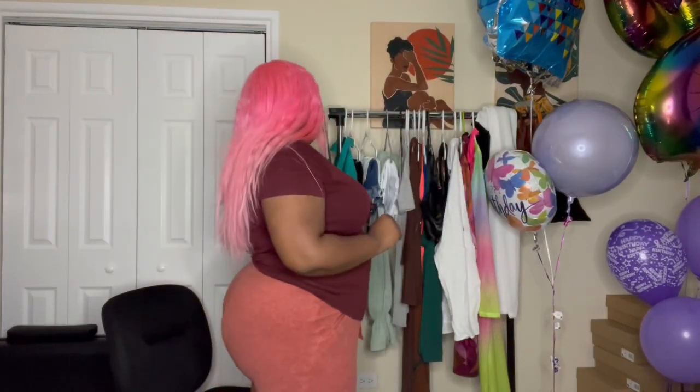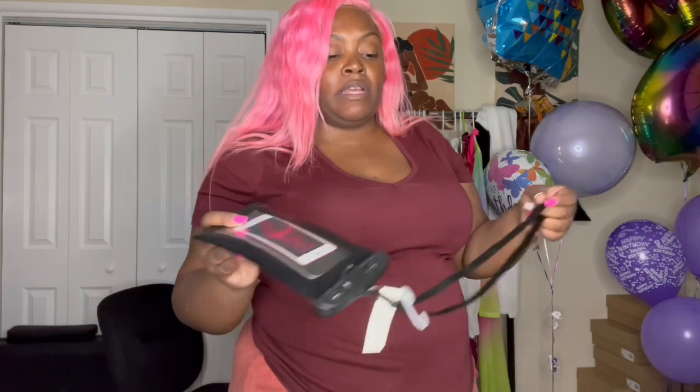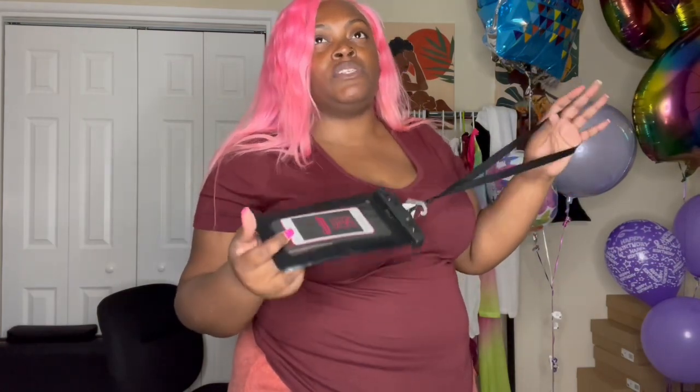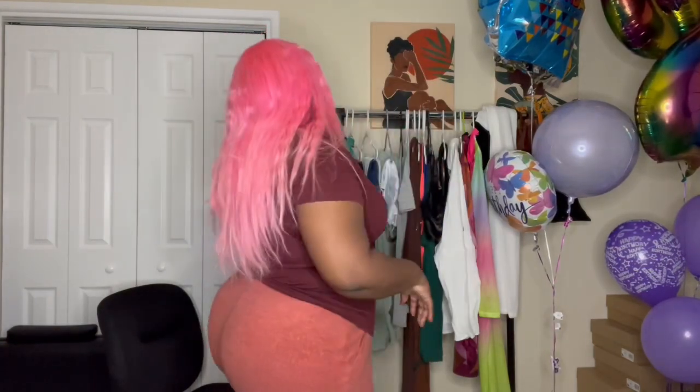So let's start off with accessories first. I bought this a couple years ago from Walmart. It's a waterproof accessory pouch. I'm going to put my card, my ID, and my phone in here, for if we're on the beach or jet skiing. I feel like you could touch it through the plastic, so this would be real good. And this was like $6.